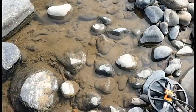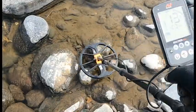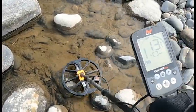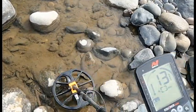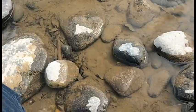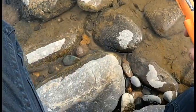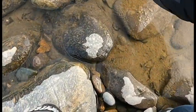Alright, well, we knew the time was coming when I would have to get my hands wet. And here's a pretty solid 12-13 signal, which I probably would not normally dig, but we've got to find something today, even if it is a darn pull tab. So let's see what we got here. I'm going to get down here first with the pinpointer and see if we can figure out what it is, because I don't want to go digging around and get all wet and muddy. Kind of a baby like that.